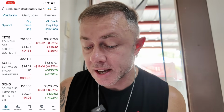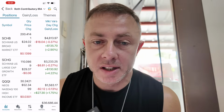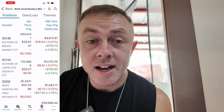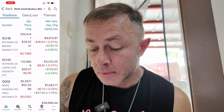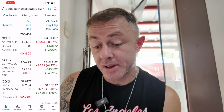The next one you see is SCHB. SCHB is a broad market ETF. It's basically the entire stock market. It's very similar to VTI, which everybody knows. It's the exact same thing. It's just a little bit cheaper. And this is just basically investing for long-term growth. Your typical 8 to 12% per year is basically what I'm expecting out of this.